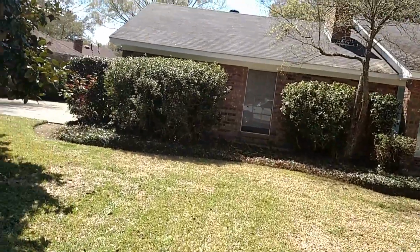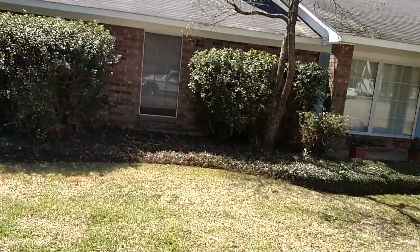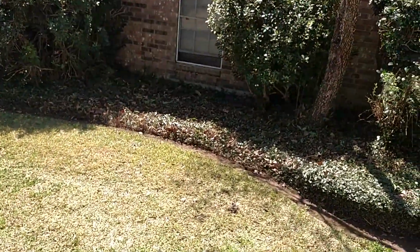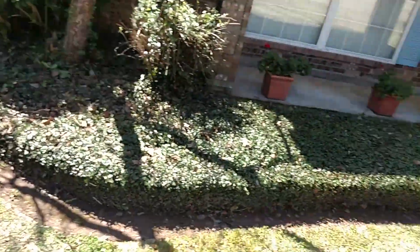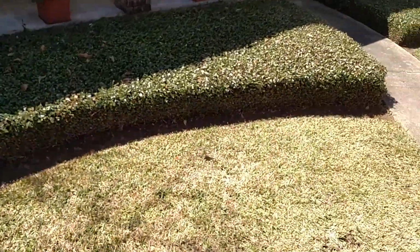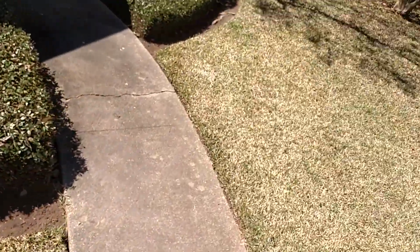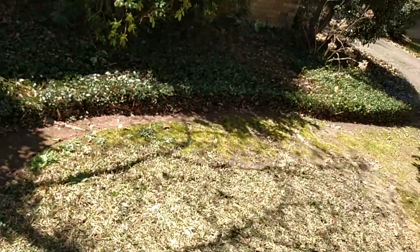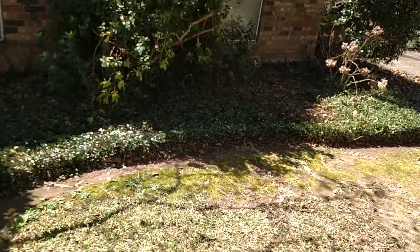She wanted all this ground cover real level. There it is. Put a good trench around it. Take a look at that trench. That's an upscale way, guys.